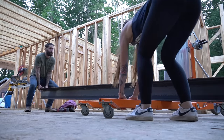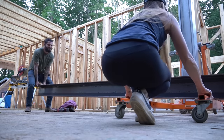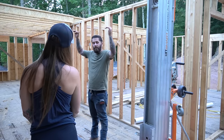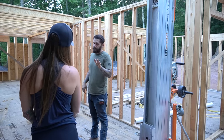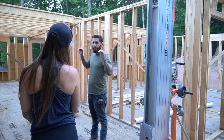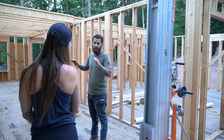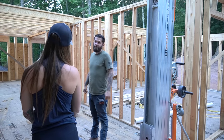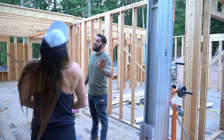Three, two, one, go. Good. It's a little wobbly right now. Once we get it up 8 feet, it's gonna get a little more wobbly probably, and it can be very dangerous. So you gotta take it slow. Put it up, inch it in, be very careful, because if it comes crashing down, it's an issue. So don't try to catch it. Absolutely not. Just let it go.